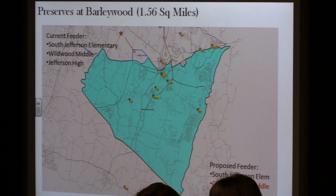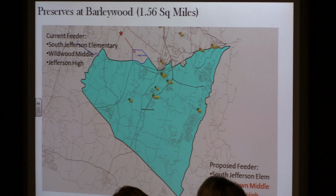Preserves at Barleywood currently feeds South Jefferson, Wildwood, and Jefferson High. Proposal to feed South Jefferson, Charlestown Middle, and Washington High. 13 students here, current grades 8 through 11. 8.8 miles away to Jefferson High, to Washington, 5.73.